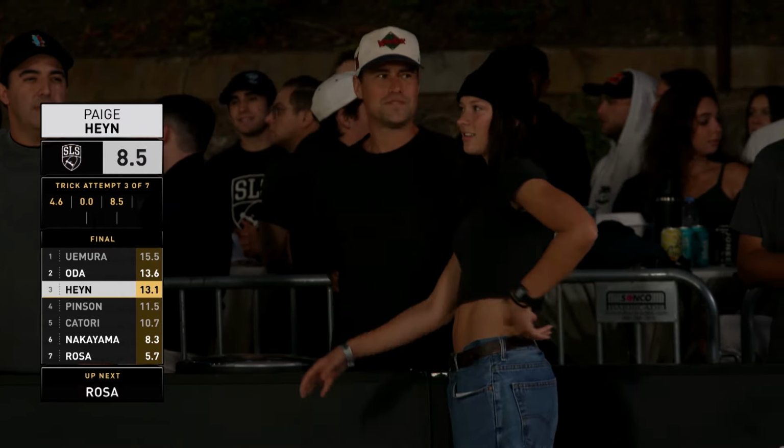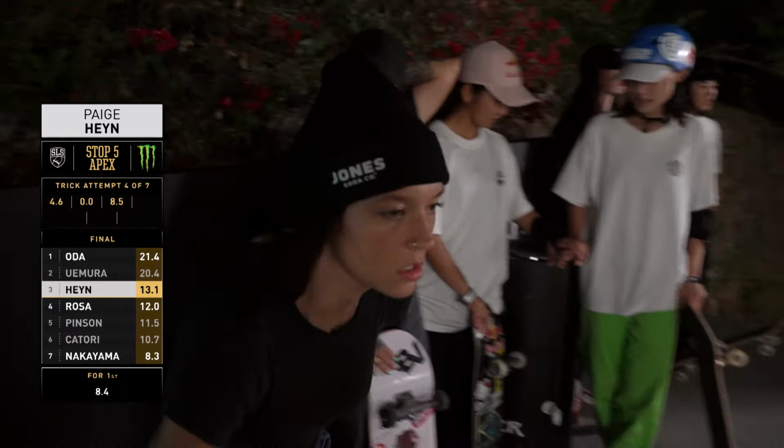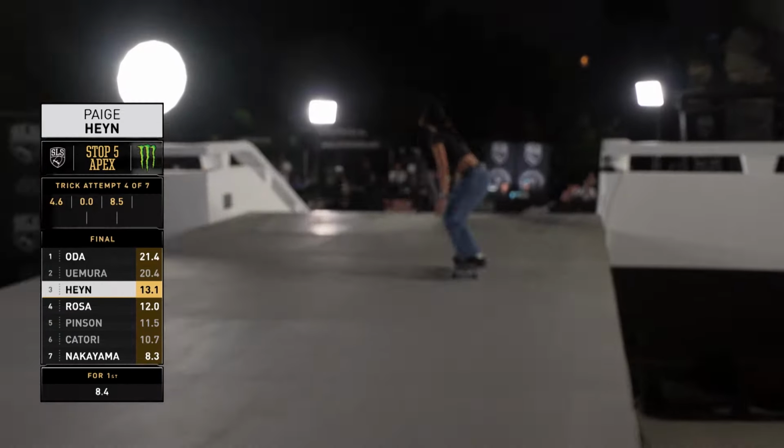8.5. Look at that. All right, so the judges just barely missed the front truck. If she gets both on, though, it's game over. She's going to do it. It's a wrap. Paige Heyn coming in switch. Wow. Switch 50. Dude. That's so crazy. That is gnarly on a lot of factors.